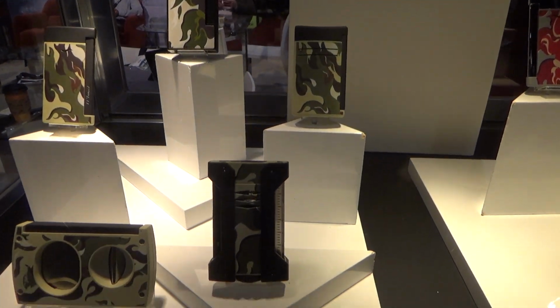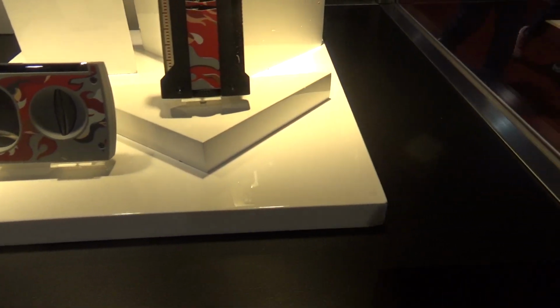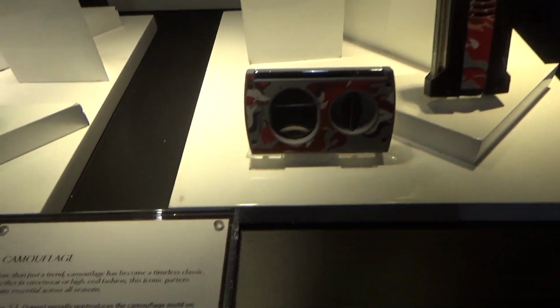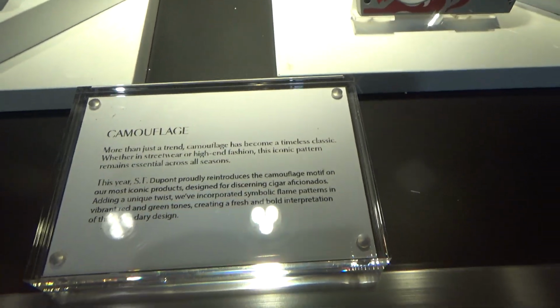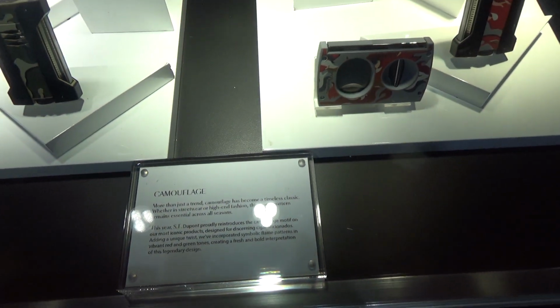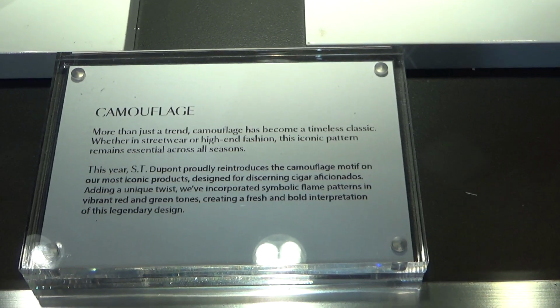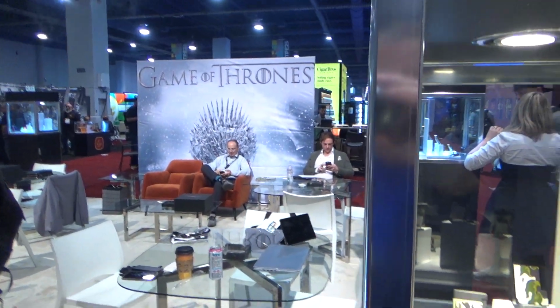Interesting approach on camouflage and flames. They're referring to it as camouflage. Trying to pick that up a little bit better. There we go. Be a little more legible. Background of the booth.